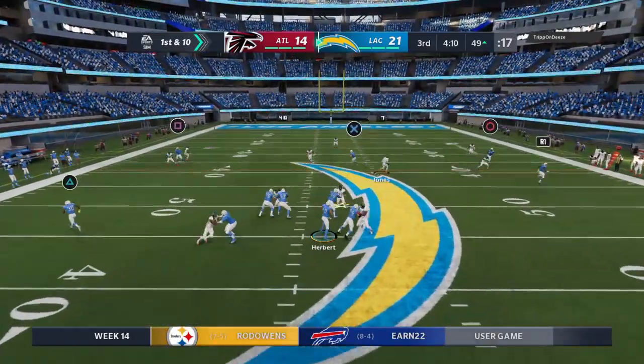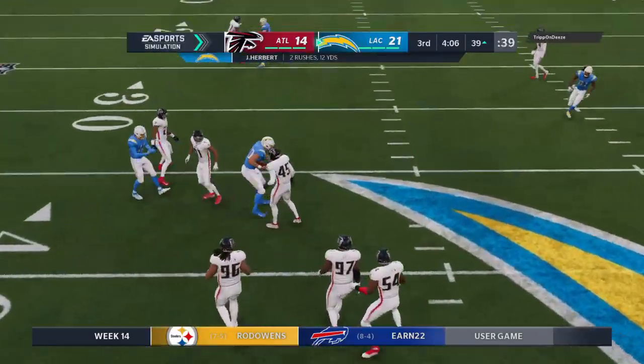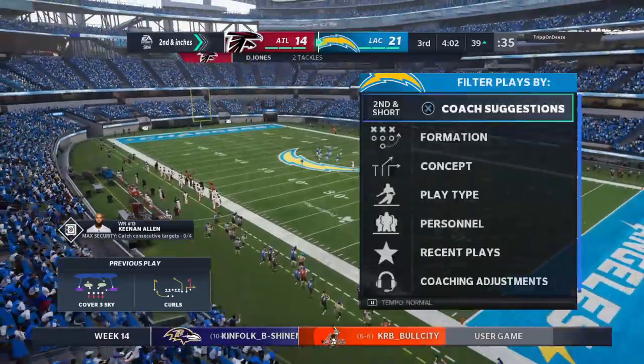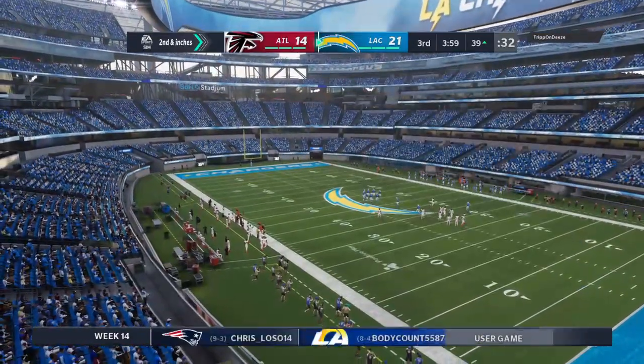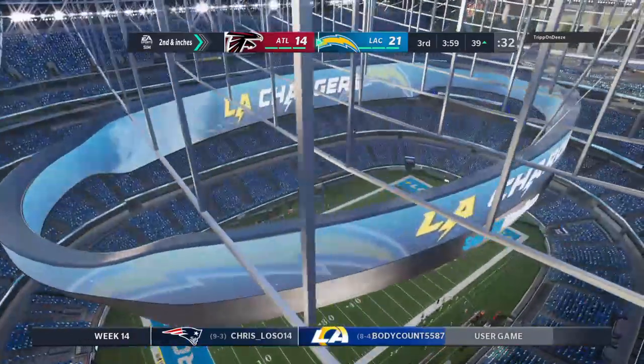From the shotgun, here's Herbert. Stepping up, he'll try and run. He'll get 10 there all on his own, but it'll be second down. Partner, he was going through his progressions. Not there, not there. After about the third one, he decided he better pull it down and run for it. And he slides down and avoids the hit for good measure.